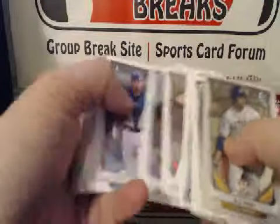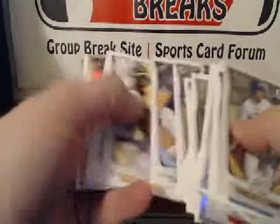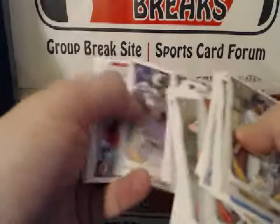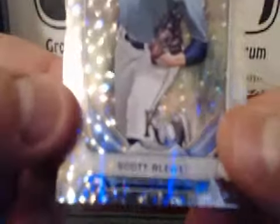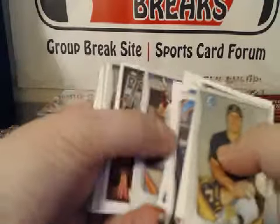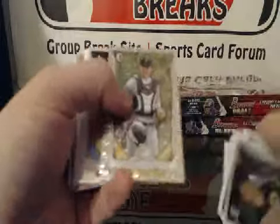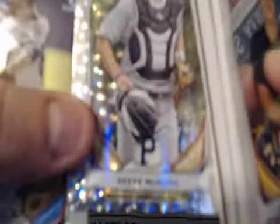Daniel Robertson, Chrome Refractor. Marcus Wilson, Chrome Refractor. Scott Blewett for the Royals. Ice. Last of box 9. Ice of Reese McGuire for the Pirates.